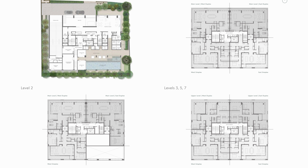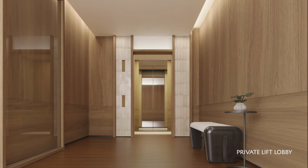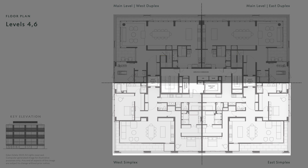The 2nd to 7th floor contain 17 freehold units, with the floor plan neatly dividing the units into 4 full corners of the building, while every unit has its own private elevator access. The duplexes will take up the north side, while the simplexes will be on the south side.